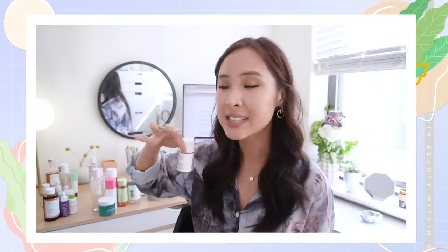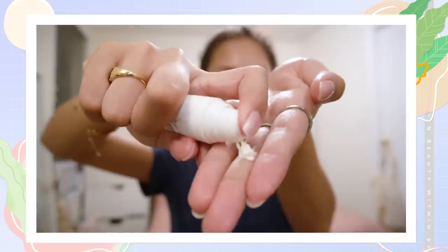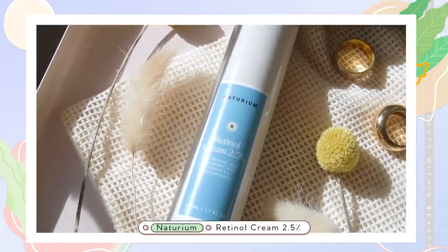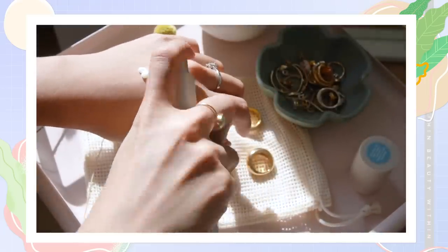I would recommend this to people who are already pros at using retinol and you know you can take it. If you're a little bit newer, I would suggest going in with a retinol that's formulated into a moisturizer, because it has other ingredients that work together with the retinol and could be micro encapsulated, meaning there's a slower delivery of it overnight, which means it's less irritating, which means it's less drying. So the ones that we've really been loving are the Naturium ones. There's a retinol cream, 2.5%, but it's also got hyaluronic acid, antioxidants, as well as vitamin E.